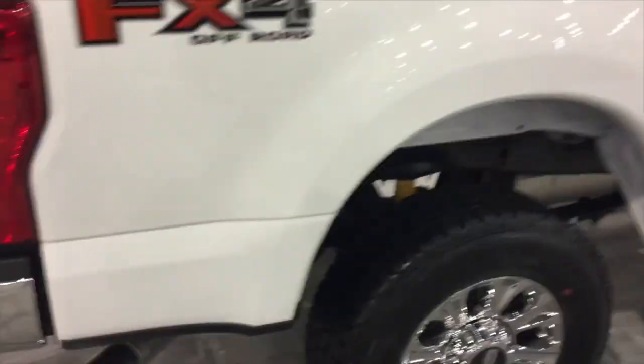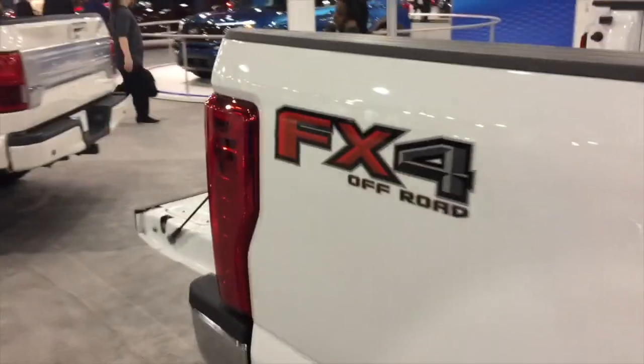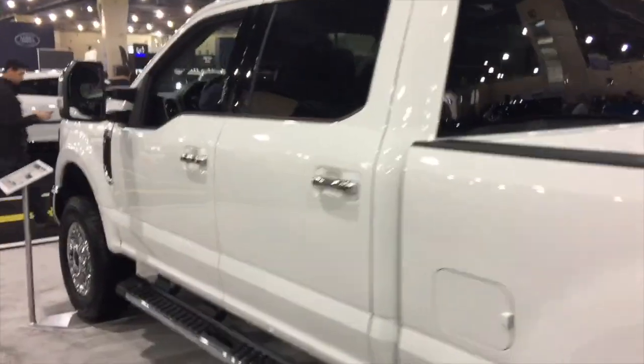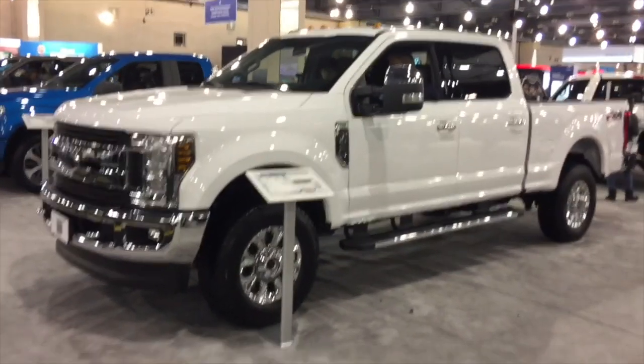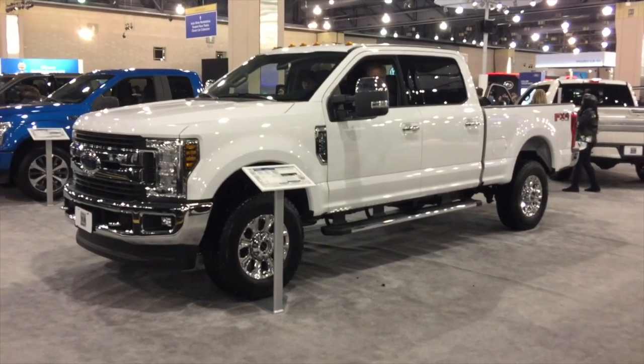I like it. Look at the springs, man. It sits up pretty high. It's got to be a four-wheel drive version. I guess they're all four-wheel drive, aren't they? Oh, yeah. Hello. Little step. I put a liner in it. Man, isn't that gorgeous? Running boards. Dashboard. And there's the truck. That's good, thank you. There you go. I want one. I want one.